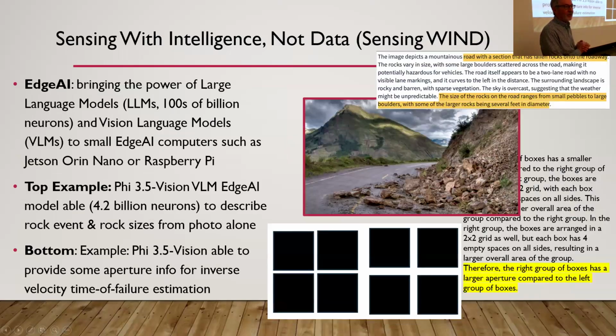And then I wanted to show you this other way. If we were interested in something like aperture or rockfall rate, are there other ways to do it besides putting all this geotechnical instrumentation on the slope? Because again, if you have thousands of miles of highway, you're not going to do it everywhere. And I give you this example of the power of the large language model. Students are all using large language models, whether it's ChatGPT or Gemini or whatever.